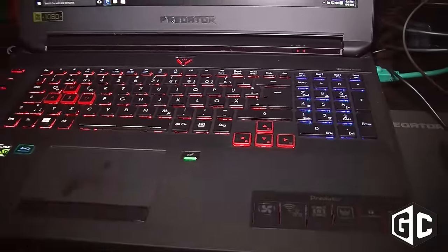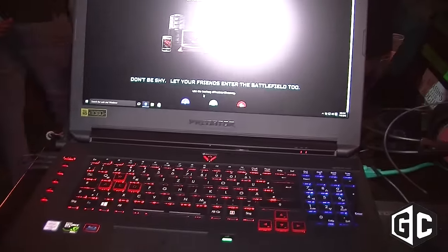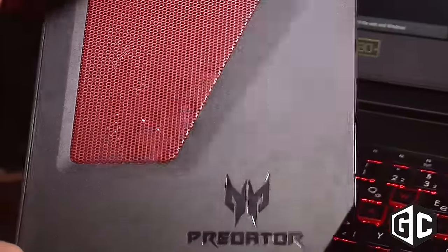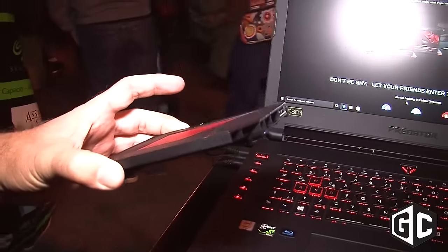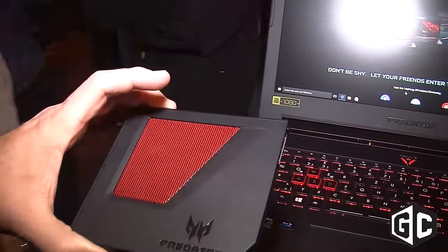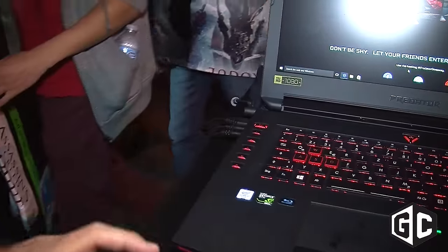There's 2 fans inside the system to cool both the GPU and the CPU. And then we have an optional fan module. I'll let you have a look at that there. So this fits inside the optical drive bay. It's very easy to install. It adds a 3rd fan to further improve the cooling. And of course, with better cooling, you have a more stable performance. The CPU is not throttling down. Also, the internal components are going to last longer.